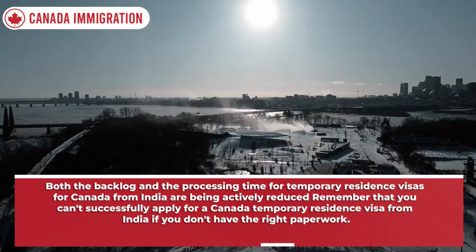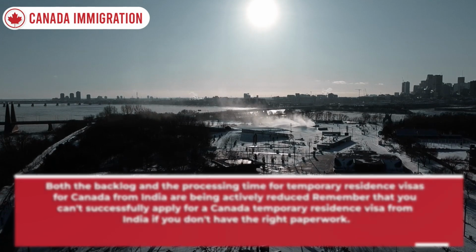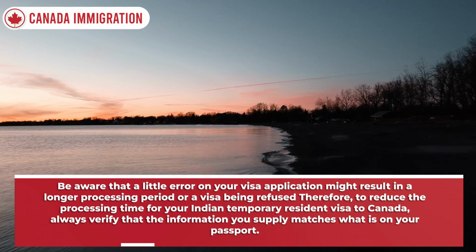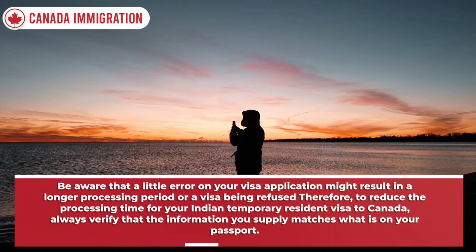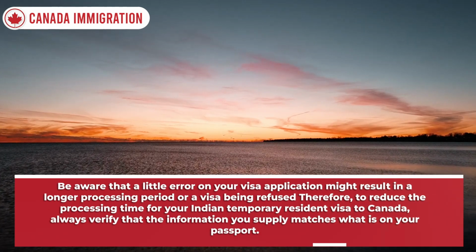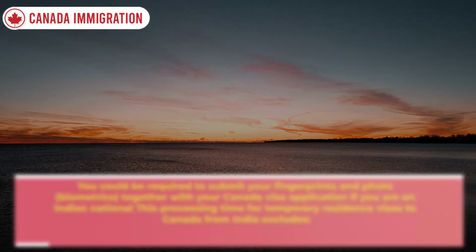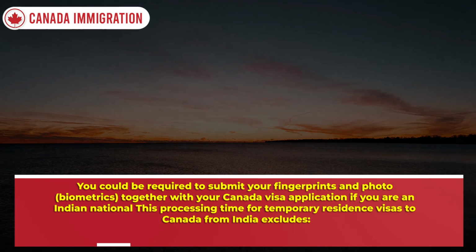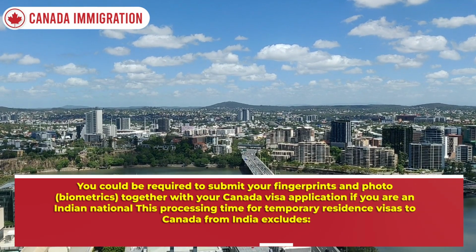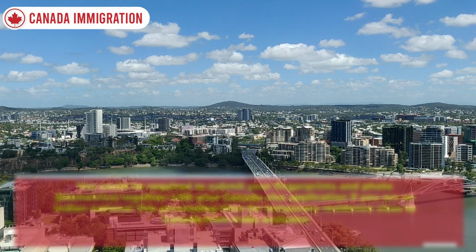Remember that you can't successfully apply for a Canada temporary residence visa from India if you don't have the right paperwork. Be aware that a little error on your visa application might result in a longer processing period or a visa being refused. Therefore, to reduce the processing time for your Indian temporary resident visa to Canada, always verify that the information you supply matches what is on your passport. You could be required to submit your fingerprints and photo biometrics together with your Canada visa application if you are an Indian national.